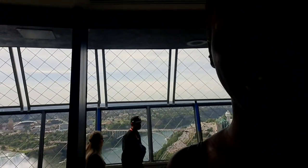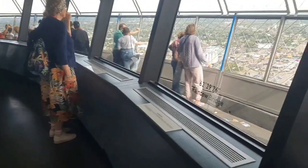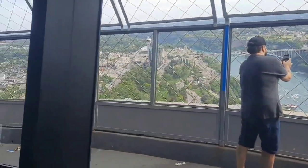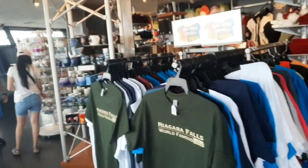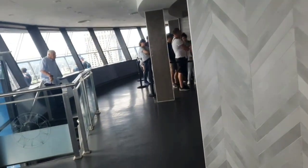So this is the tower right here, and there's a next section that you can go to. There's the stairs right there, you can go down and go around, and in about 5 minutes I will probably go down and show you guys. To kind of get over the height, I'm just gonna walk around a bit, gift shop, just walk around for a couple minutes and then we go down. And it's windy out there, guys, because it's just glass.